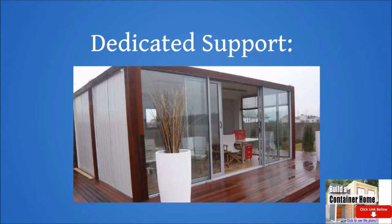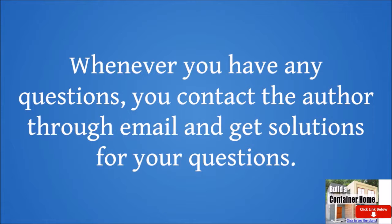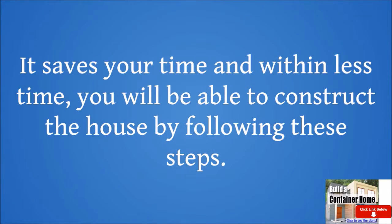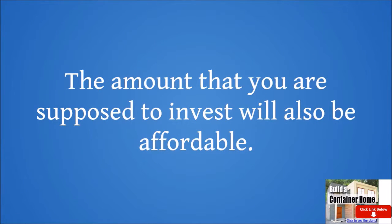Dedicated support. Whenever you have any questions, you contact the author through email and get solutions for your questions. Effective solution. It saves your time, and within less time, you will be able to construct the house by following these steps. The amount that you are supposed to invest will also be affordable.